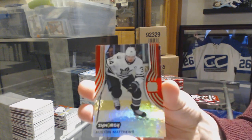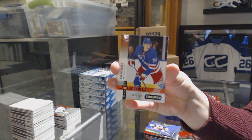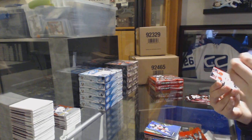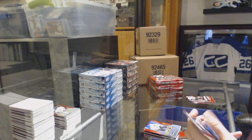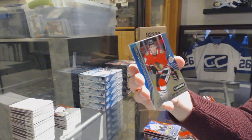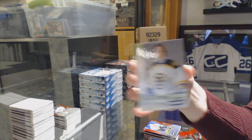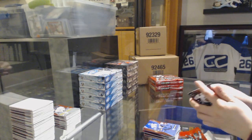Red of Matthews for the Toronto Maple Leafs. Journey number /799, Capo Caco for the Rangers. And sensational seasons for the Montreal Canadiens, Carey Price. Red of Oliver Wahlstrom for the New York Islanders. Blue rookie number /399 of Alexi Sorella for the Chicago Blackhawks, and a journey number /799 for the Boston Bruins, David Pastrnak.